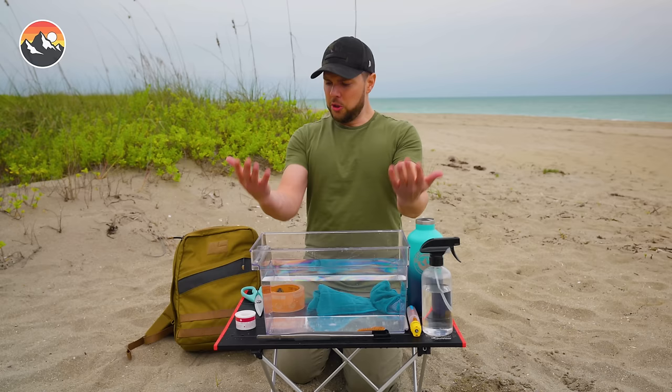First animal of the night, a really cool lizard. Oh my gosh, it's got a huge tick on him though. I'm gonna try to pull this off. Look at that, got a tick. Oh my gosh. You see that? That is a big tick. And that is a really cool lizard. Very good sign for our search tonight.